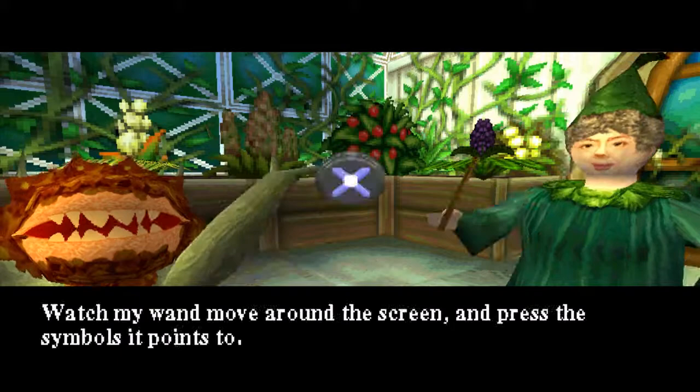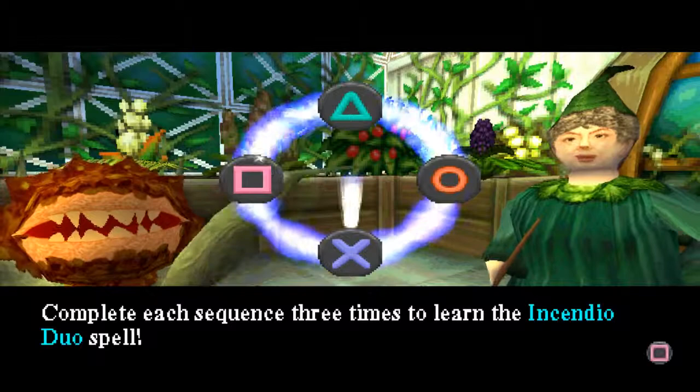Watch my wand move around. Complete each sequence 3 times to learn the Incendio Duo spell. Get ready.